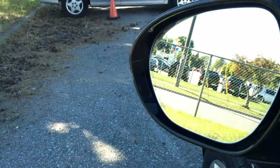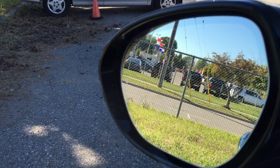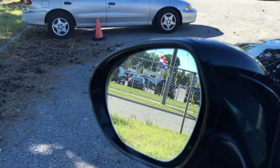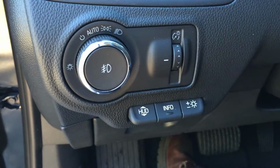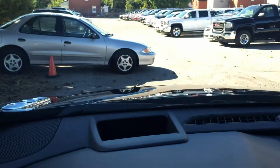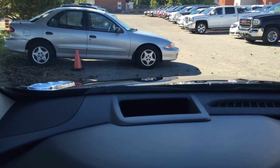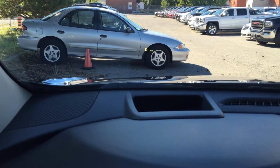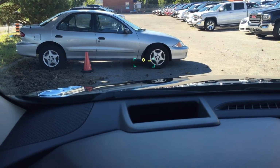And if you look in the corner of the mirror over here, you'll see that we have a blind spot information and warning system. So that can give you a little bit of a heads up on the road. And speaking of heads up, yes, we do have a heads up display. If you've never seen a heads up display, take a look right there in front of us. That's a little flashing light right there. And what you can do, there you go, it's a little bit more comfortable for my position now.